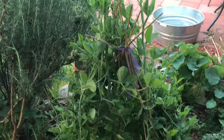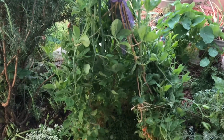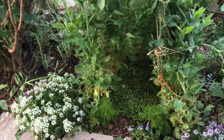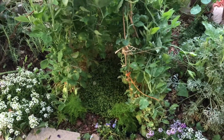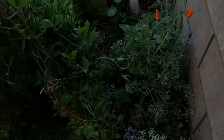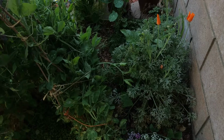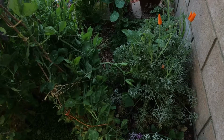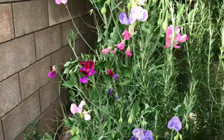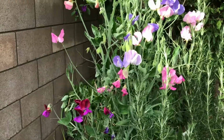So for my first attempt at a Sweet Pea Teepee, this is the finished product. I did put some little plants here at the bottom to make it a little more colorful. And of course, we can't be here in my garden without having some beautiful California poppies, and there they are, some there. Finally, the sweet peas are blooming out. Aren't they beautiful? They're so colorful, I love them.